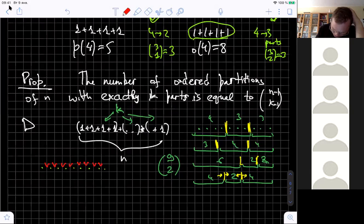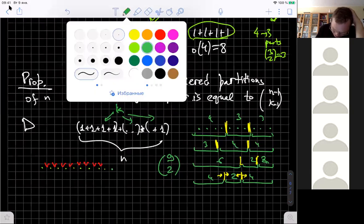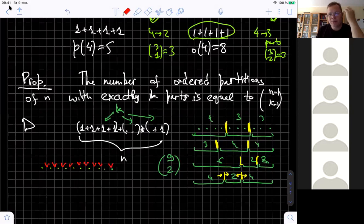I have here 9 numbers. So if I take, for example, 10 numbers, I have exactly 9 empty places between these numbers. And if I choose 2 of them, for example, here and here, I just put 2 delimiters here. And then I have 4 and 2. So I can have the output partition of the number 10.